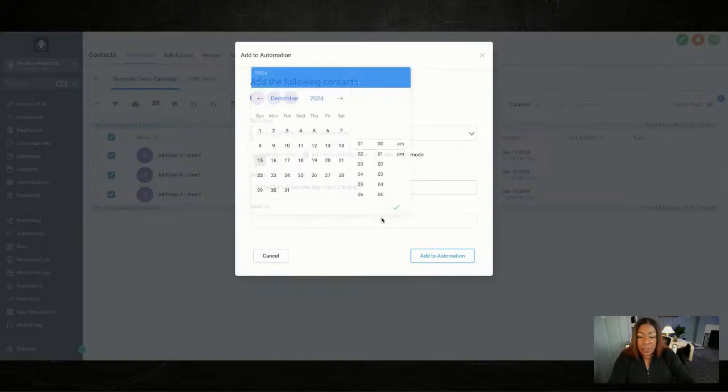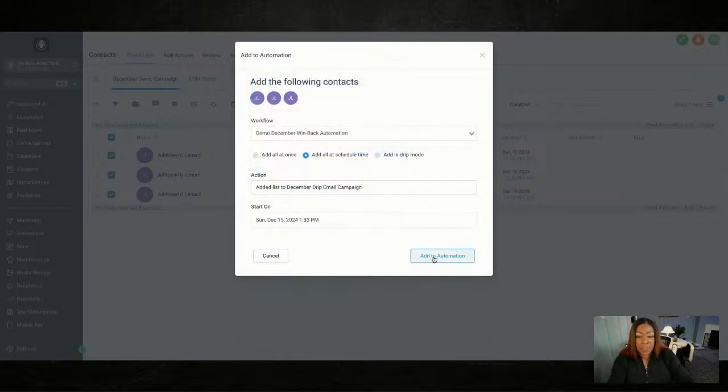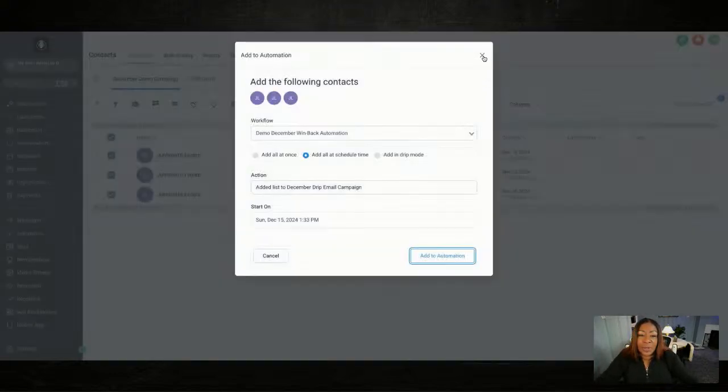What did that say? Start on. Okay, let's see. Sunday. 1:33. Let's do 1:33. Let's see what happens. Okay. Add to automation. Oh, yeah, it won't let me do it. That's what I thought. It won't let me add them.